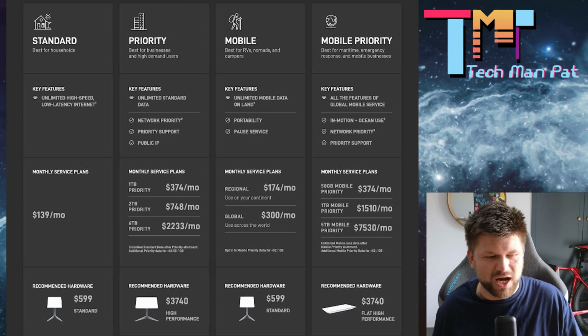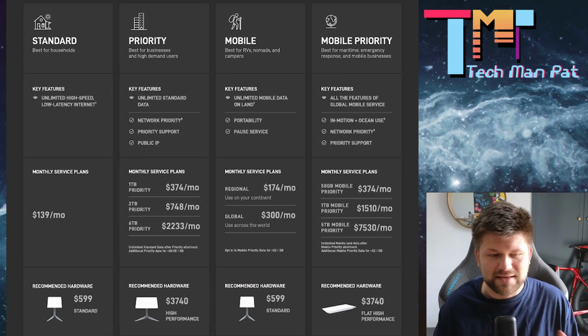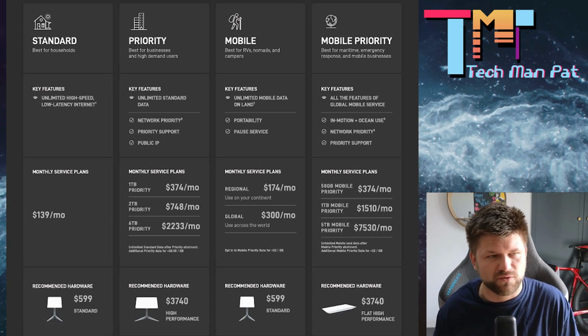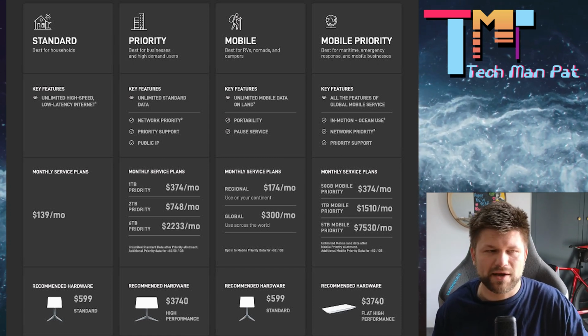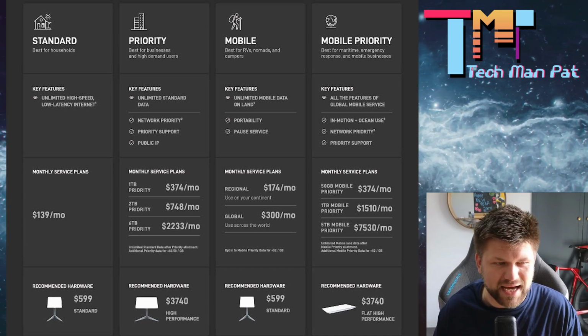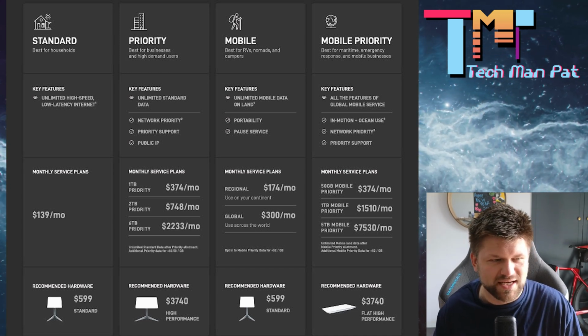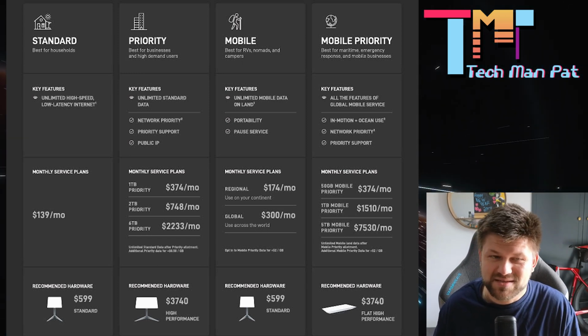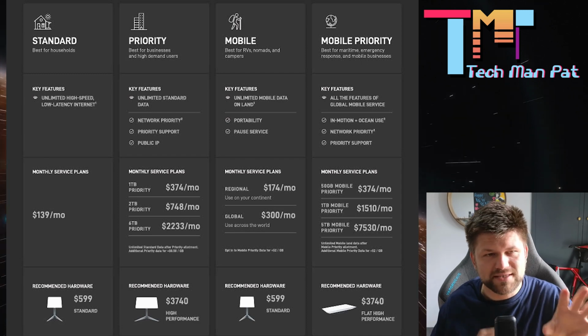Now, obviously the charge of $3,740, that's still the same. It's quite expensive. And again, it is purely for business. I think the big call out here is that public IP. And in little writing, it says unlimited standard data after priority allocation, additional priority data for 50 cents a gigabyte. That's pretty expensive.